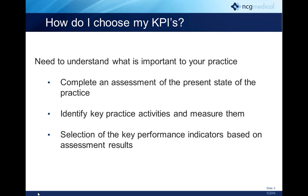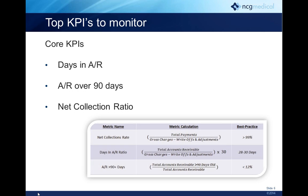So before you choose the KPIs for your practice, you will need to understand what is important to your practice. First, you're going to need to complete an assessment of the present state of the practice. Second, you will need to identify the key practice activities and measure them. And then lastly, you will be able to select the key performance indicator based on these results. To assist with this process, let's go ahead and discuss some of the top KPIs currently used within the healthcare industry.